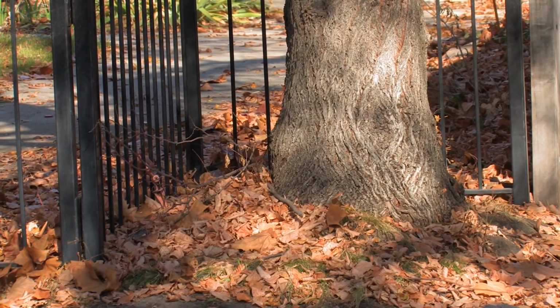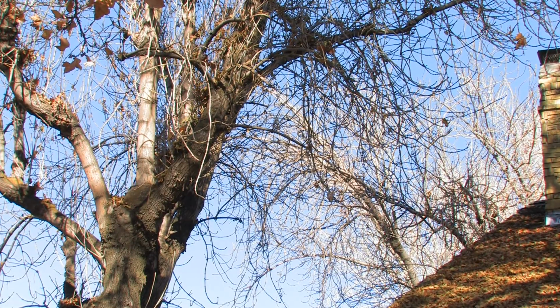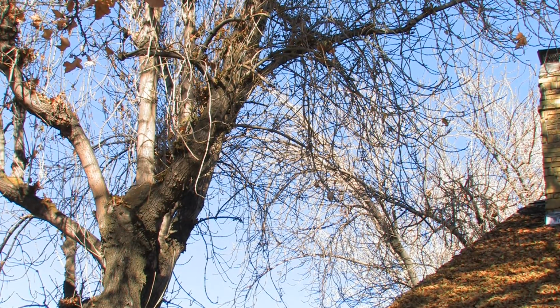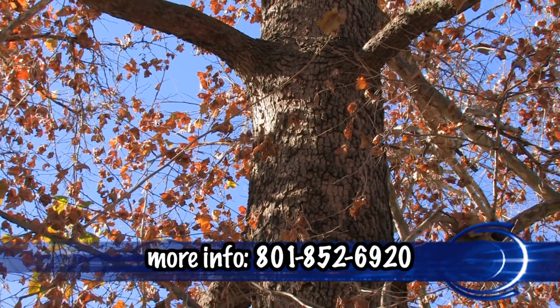Other locations would be around your driveways and parking areas in your home. This can lower the cooling costs by shading these areas by up to 36 degrees. It can also lower the temperatures in your parked cars by 47 degrees when they're properly shaded. If you have any questions or would like more information about this, please call the number that is listed on your screen.